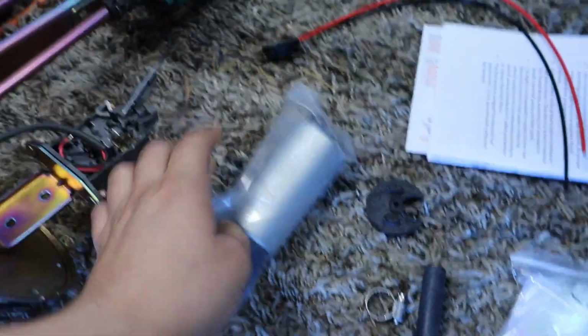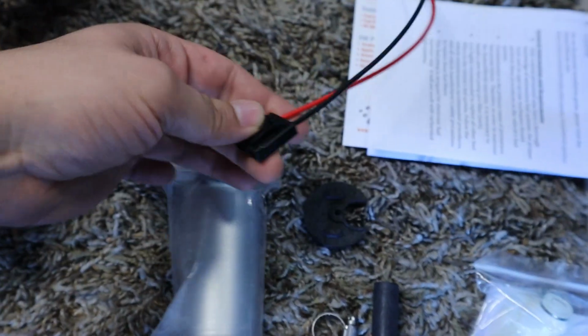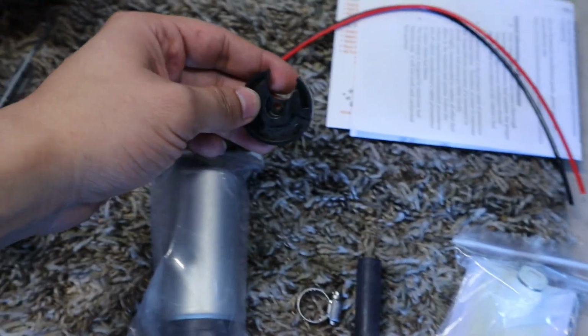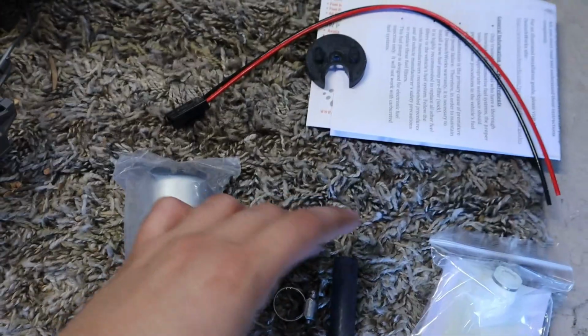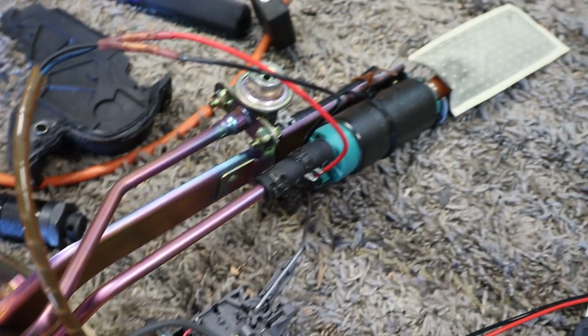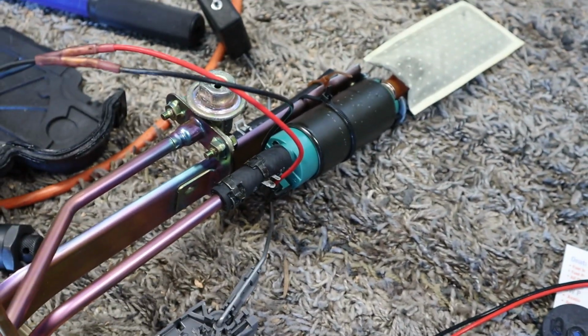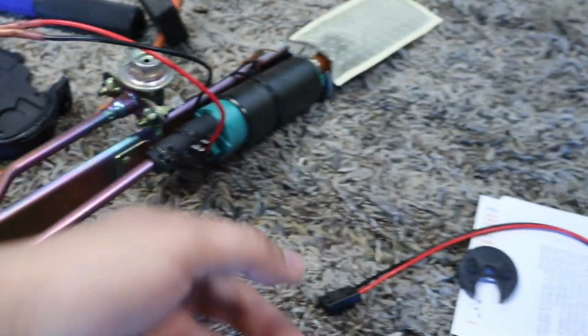but I got one from Goodwin Racing, and this is the full kit right here. It comes with your connector, a little buffer to hold it in place, your tubing, and your filter. So this is pretty much what your fuel pump system looks like. This is what you're going to remove out of the car. It's pretty much removing the connector, swapping everything for the new one.